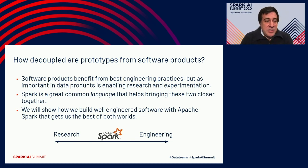And Spark is a really good compromise, as it provides solutions to vast arrays of data science libraries. It takes care of scale. It allows data scientists and engineers to speak the same language. Plus, it comes with many guarantees when it comes to integrating it into our software products. So let's focus now on a demo.